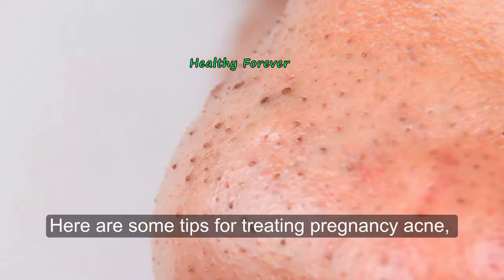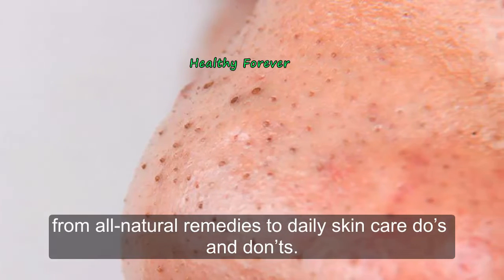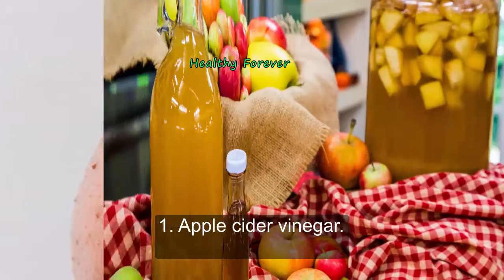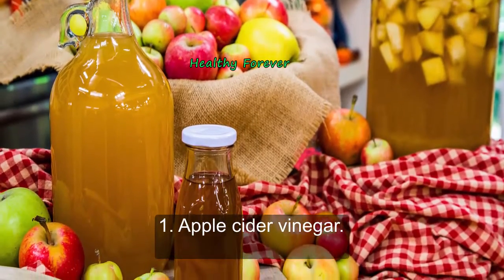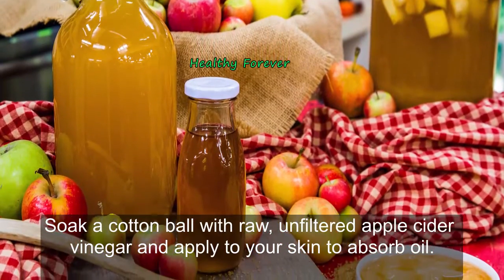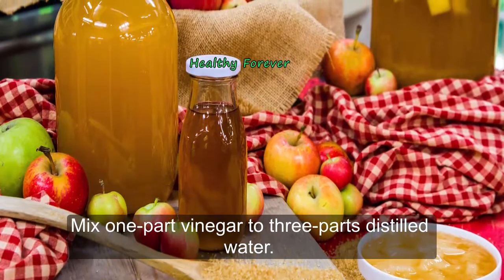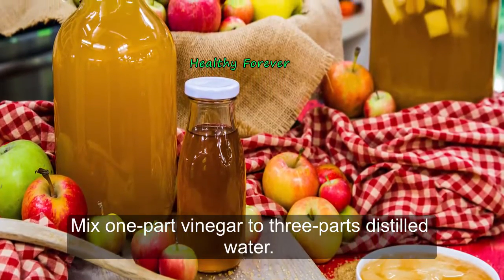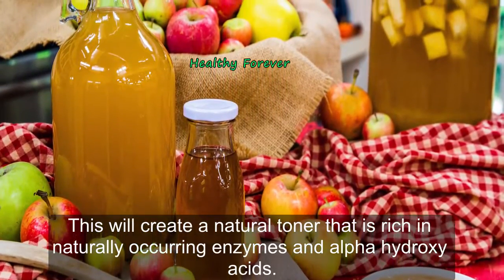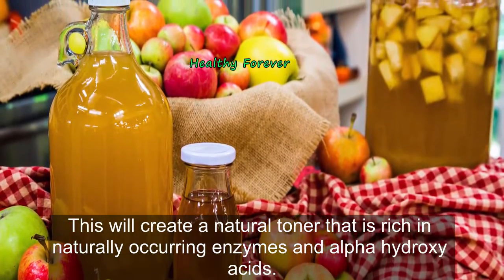Here are some tips for treating pregnancy acne, from all natural remedies to daily skincare do's and don'ts. 1. Apple cider vinegar. Soak a cotton ball with raw, unfiltered apple cider vinegar and apply to your skin to absorb oil. Mix 1 part vinegar to 3 parts distilled water. This will create a natural toner that is rich in naturally occurring enzymes and alpha-hydroxy acids.